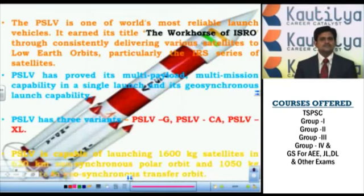PSLV is one of the world's most reliable launching vehicles. Why is it called the most reliable launching vehicle? Because so far India has launched it 30 times. Among the 30 launches, 28 were highly successful and 2 were partial failures. Because of this, it is known as the most reliable launching vehicle. With the help of this PSLV rocket, ISRO launched many satellites, like the Chandrayaan mission and the Mars orbital mission. Hence it is also known as the workhorse of ISRO.